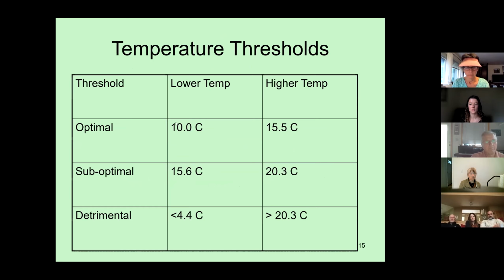Just to look at a table there that's got that. So here's optimal, 10 to 15.5, suboptimal, 15.5 to 20.3, and there's detrimental. You can be too cold, less than 4.4, which doesn't happen here, or you can be above 20.3 degrees C. I want to say 20.3. Maybe one of you can, on your calculator, come up with what that is in Fahrenheit. I want to say it might be 66, 67, somewhere in that ballpark. Anyways, it's not a warm water temperature you'd think, but these animals have evolved under cold water conditions, which is why they're not doing very well.